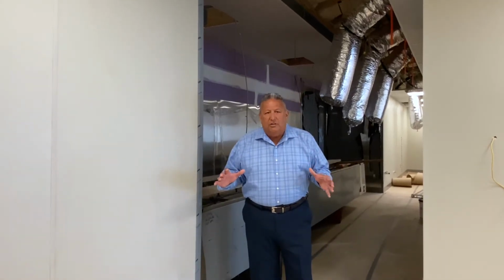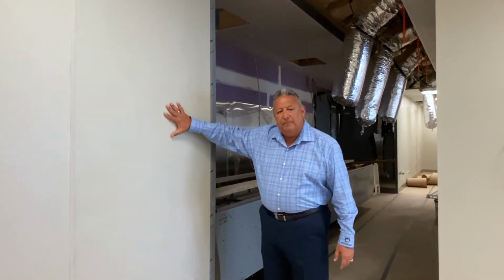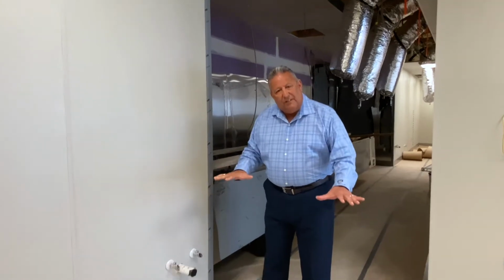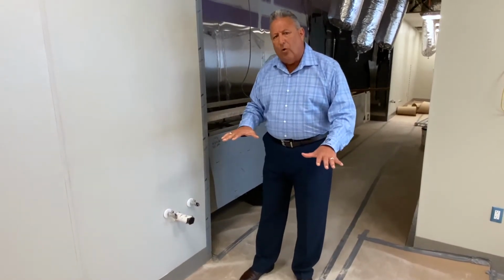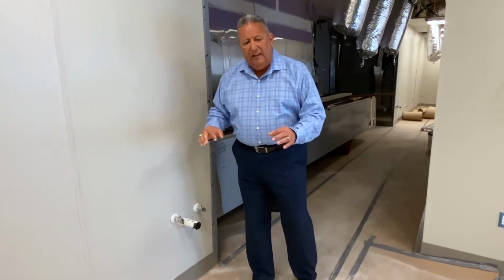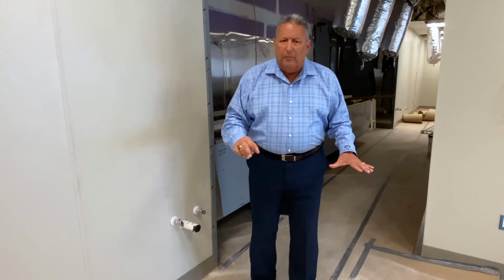Back here in the kitchen, a tremendous amount of progress has been made. All the FRP has been installed on the walls. The epoxy flooring has been floated and put in place. This is a wonderful floor. Easy to keep clean, very sanitary, and really very good looking also.